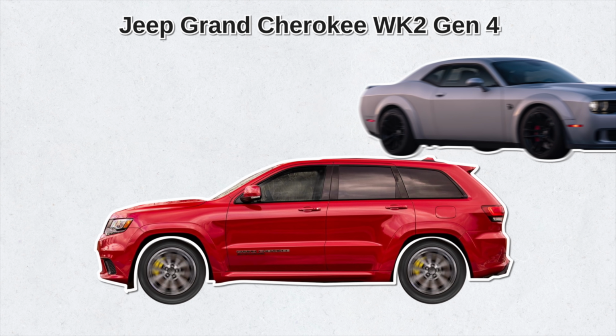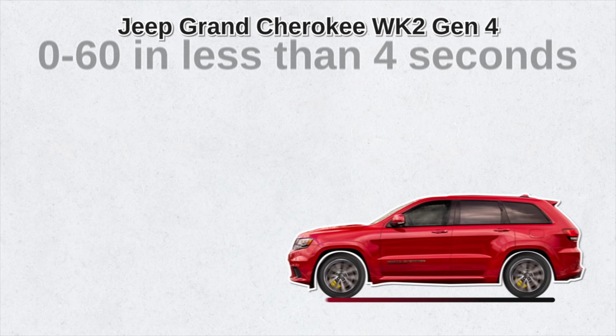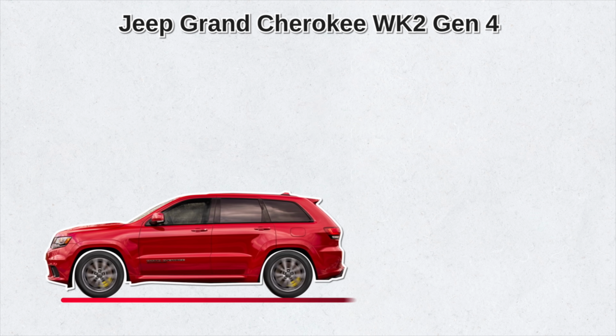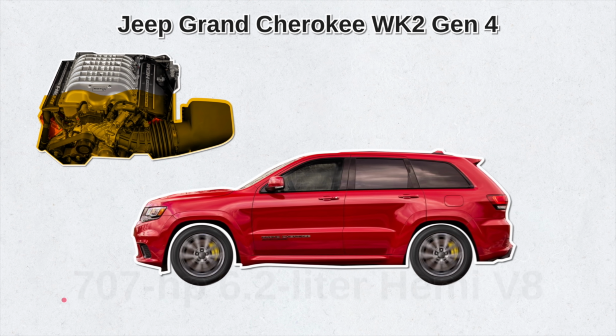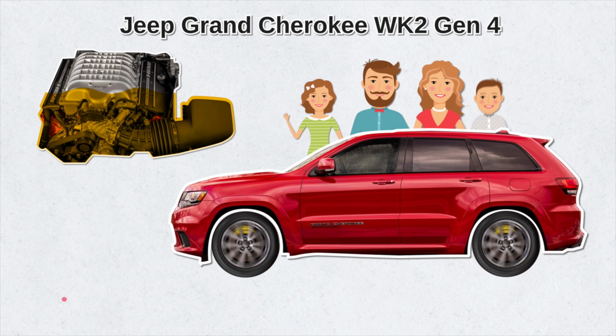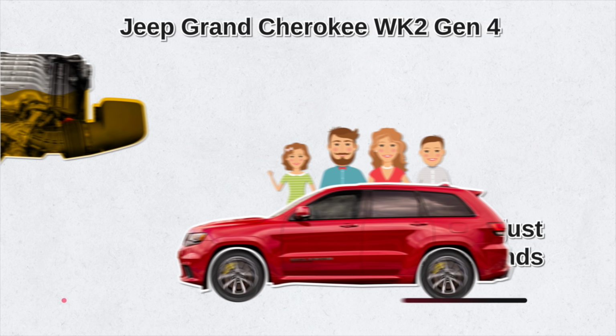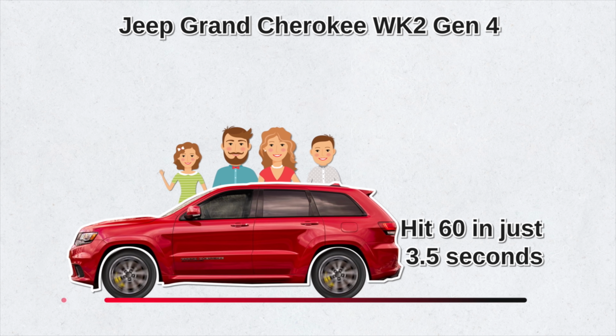The Jeep Grand Cherokee Trackhawk is incredibly fast. We're talking 0 to 60 in less than 4 seconds. You can hear the power in the 707 horsepower 6.2-liter Hemi V8, coupled with a hefty dose of supercharger howl. Impressive when your trusty family car can hit 60 in just 3.5 seconds, while carrying several passengers with comfort, if you don't scare them to death first.